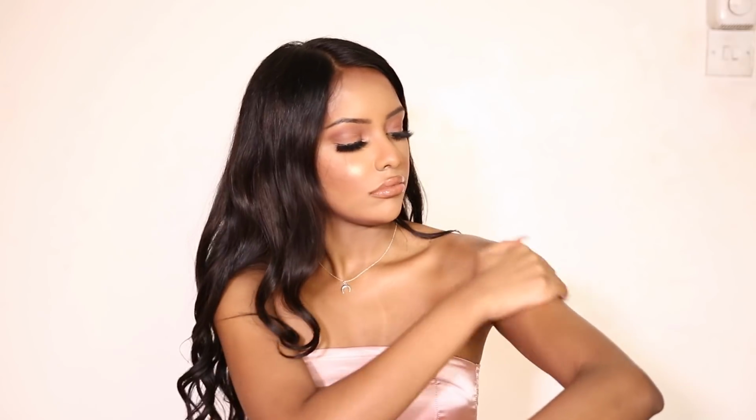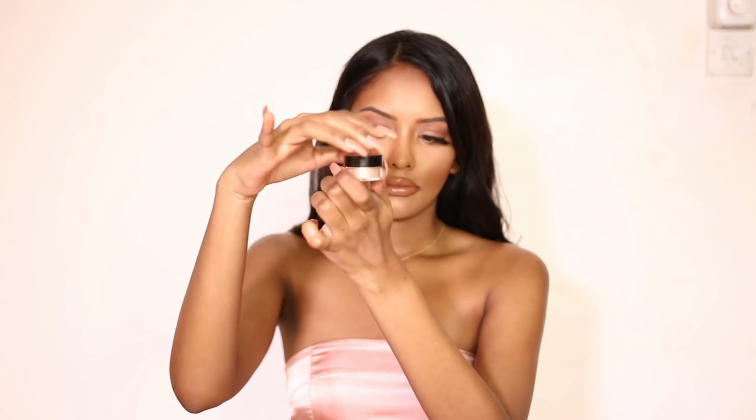Now it's actually transparent, but I broke in some bronzer and I mixed it with the oil and I put it all over my body. It just makes me look a little bit more tan and dark. Then I'm using the Artist Couture highlighter. This is a loose powder and it's in the shade Illuminati, I think, and I'm just using the brush to apply all over my body to give me that glowy effect.